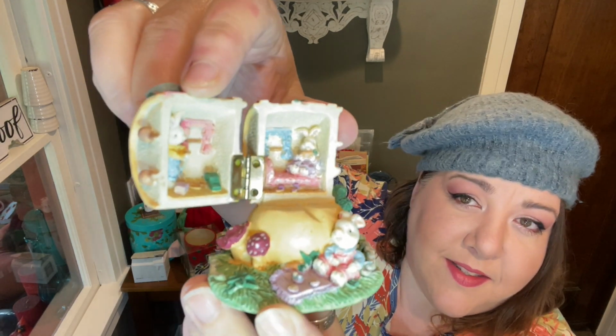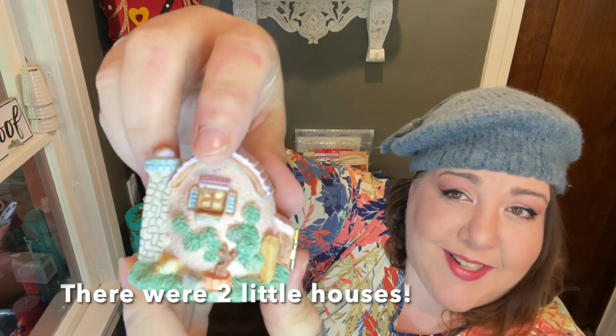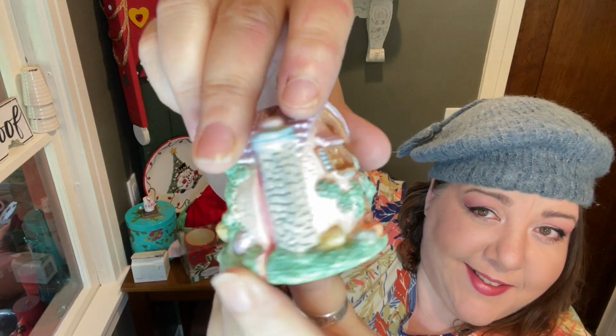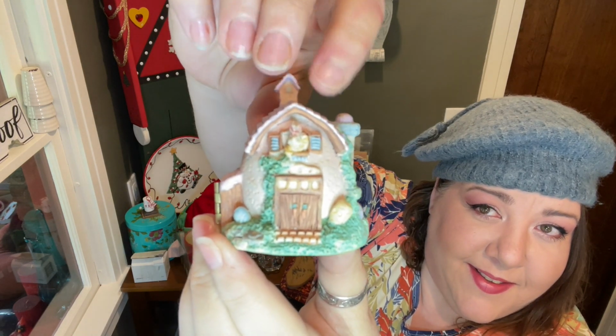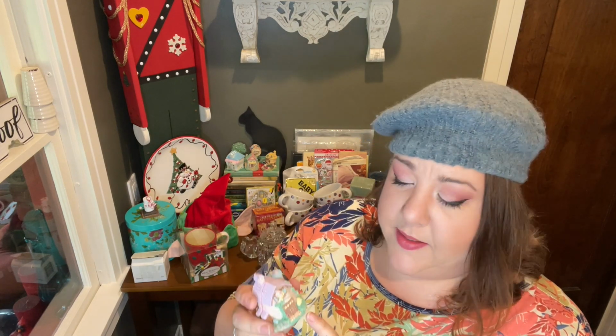They're just stinking adorable. And here's the last one, a tiny little house. Now, can you imagine these if you had a little one and you started gifting these on Easter, maybe when they were like five or something, where they would appreciate something like this, but then you got one like every year. That would be awesome for 6 years until you had your little village set up.